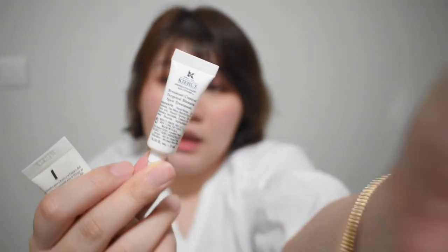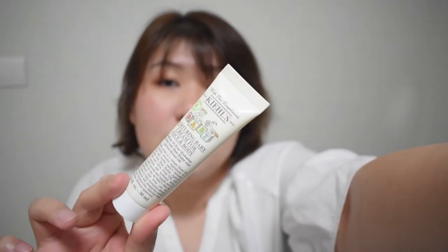They also gave us some samples like the breakout control treatment, and then I also chose the body lotion, which is gentle on babies as well, because I don't really like skincare or body care products that have a lot of chemical ingredients in them. So I like to choose a mild type, which is also suitable even on babies. I picked this as one of my freebies, the treatment for acne and breakout, and also one for my husband, which is for men.